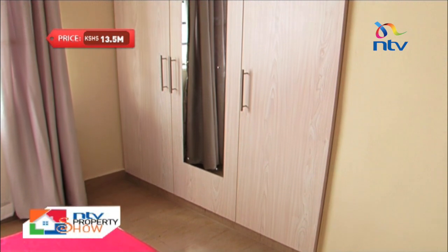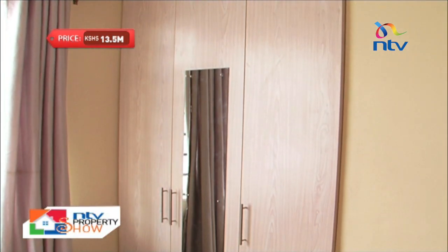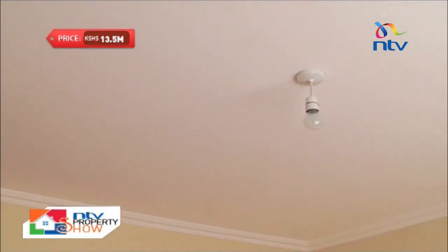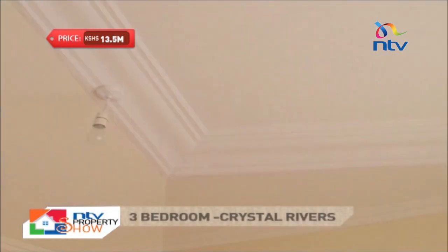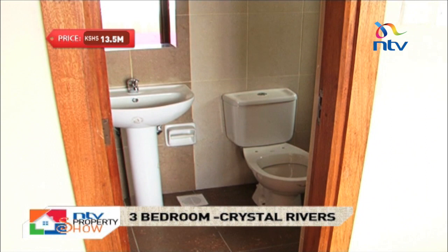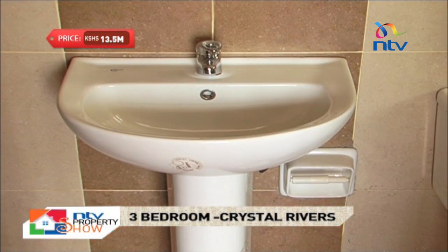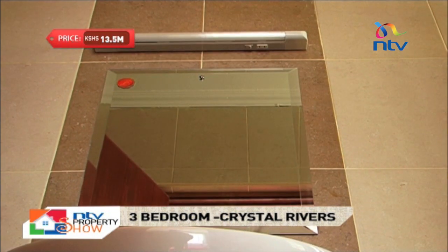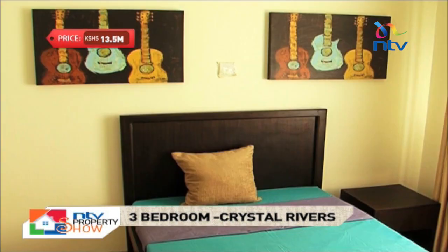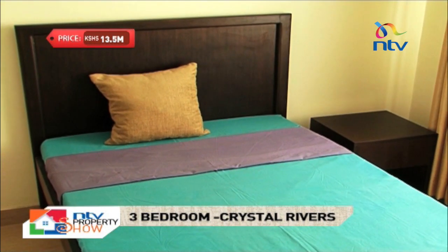The MDF laminate wardrobes have enough storage space as well as a dressing mirror. Ceramic tiles in the bathroom interlace perfectly, matching with the wall tiles. A shower cubicle is fitted with steel fixtures adorning the walls. The second room is similar to the first but slightly bigger, allowing more space to play around with while accessorizing.